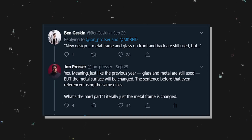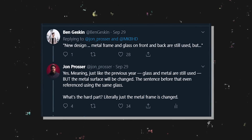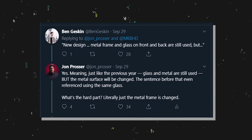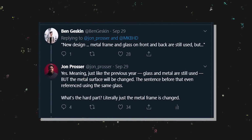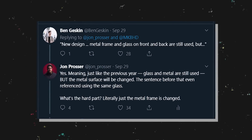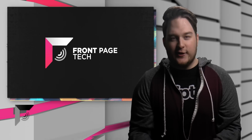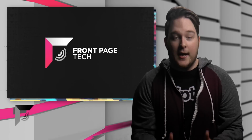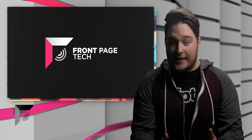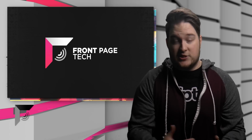Ben then, I don't know, did whatever he wanted with that quote and said, new design, metal frame, and glass on front and back are still used, but, and I said, yes, meaning, just like the previous year, glass and metal are still used, but the metal surface will be changed. The sentence before that even referenced using the same glass. What is the hard part? Literally, just the metal frame is changed. This is literally not possible. It's not a thing, but that's not stopping Ben Geskin from leaning way into this to keep the attention on him, and it's certainly not stopping the neckbeards online from sharing and spreading this even more.